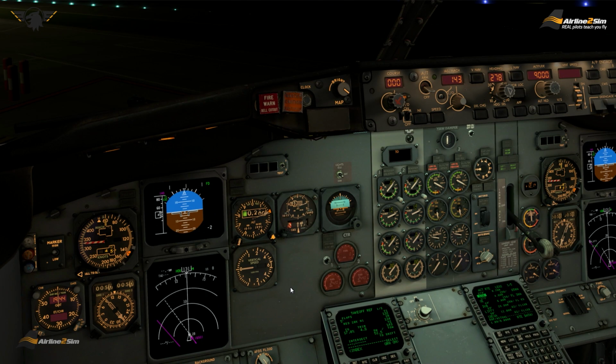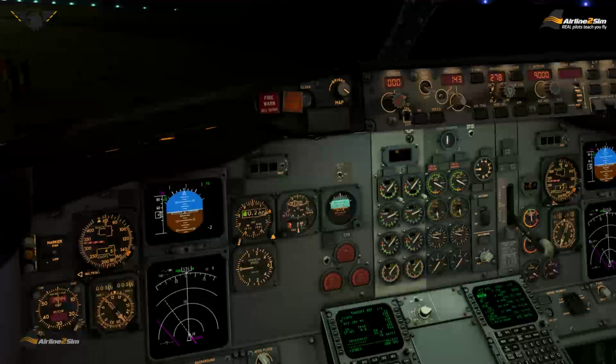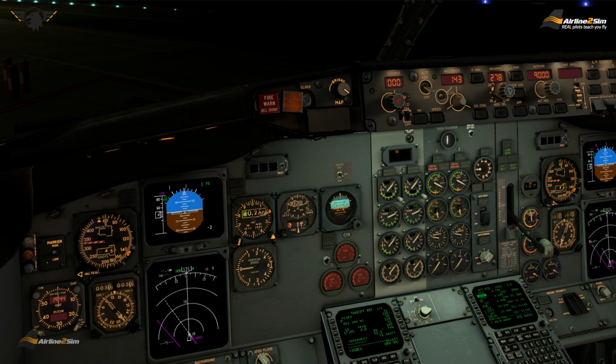So you'd bug up your clean speed, which is 210 knots. Right. So you get N1, 210 knots. We've bugged that already. And you retract the flaps on schedule. All right, cool. And then once the flaps are up, the lights, you go VNAV. Yeah, again, you make it sound so easy, Johnny.